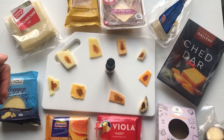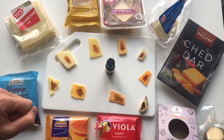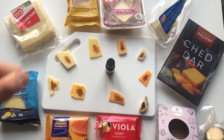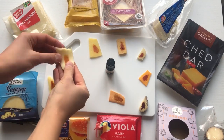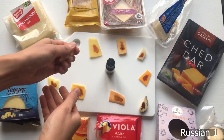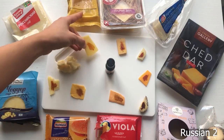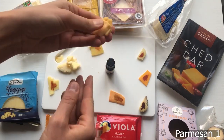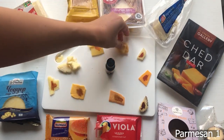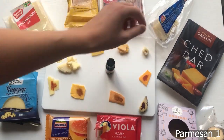We check the cheese for the presence of vegetable fats and palm oil. To do this, roll the cheese into a ball. If the ball molds well, then these components are most likely present there. If it crumbles, then they are not. Russian cheese 1 is poorly molded. Russian cheese 2 is completely broken. Parmesan 1 breaks. Parmesan 2 breaks too.